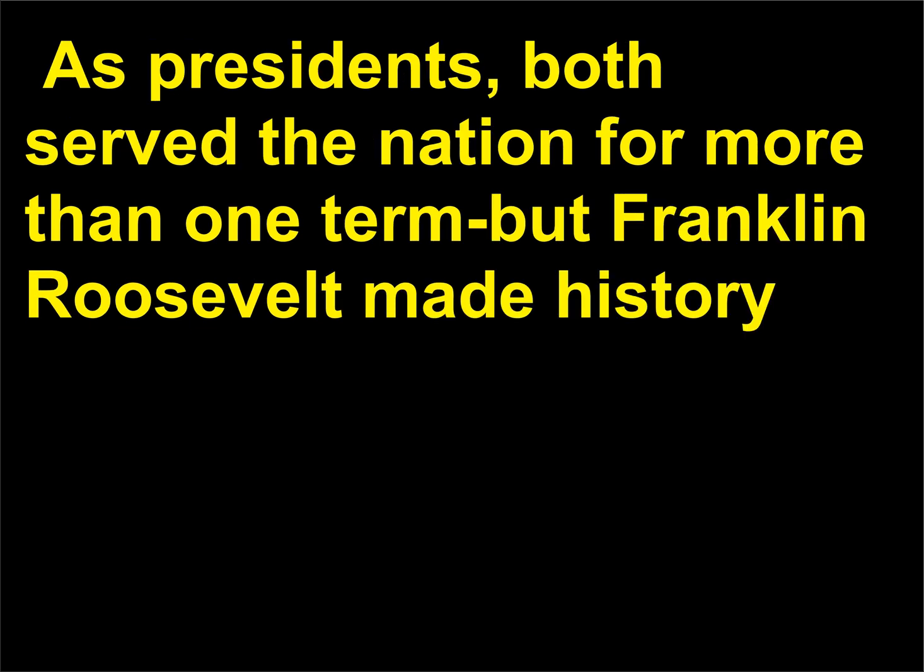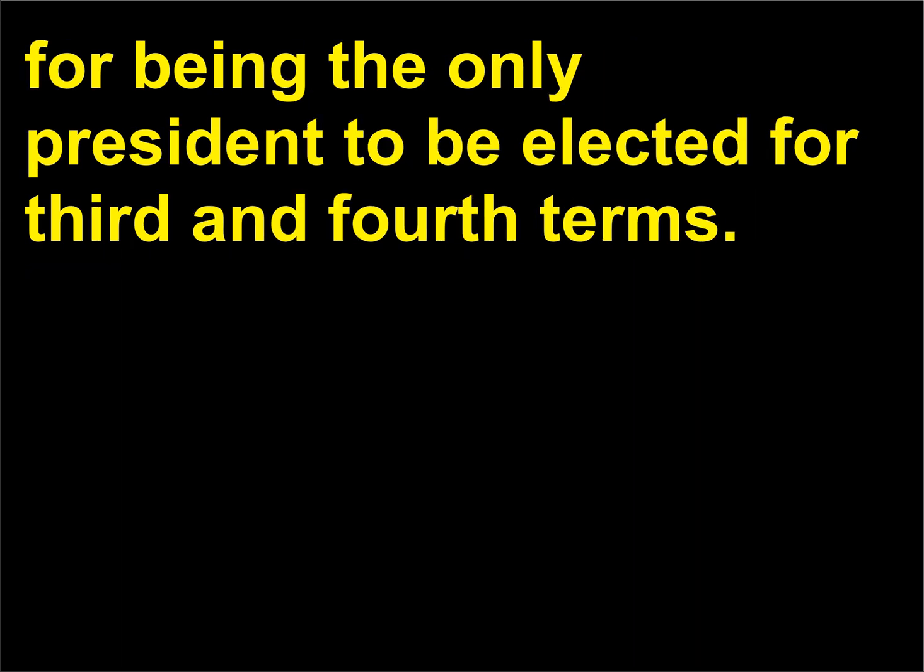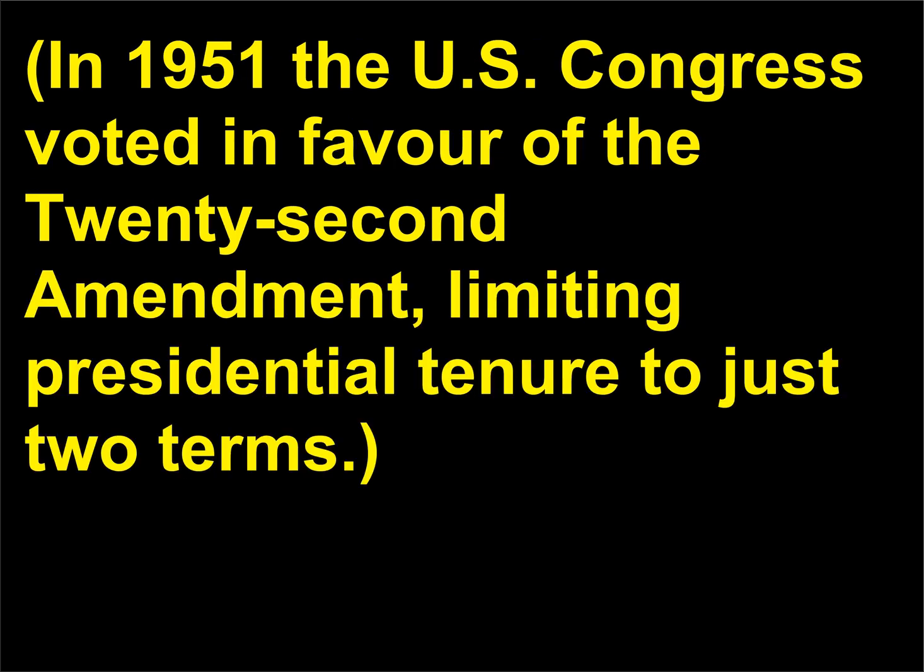As presidents, both served the nation for more than one term, but Franklin Roosevelt made history for being the only president to be elected for third and fourth terms. In 1951, the U.S. Congress voted in favor of the 22nd Amendment, limiting presidential tenure to just 2 terms.